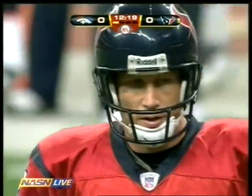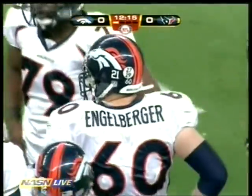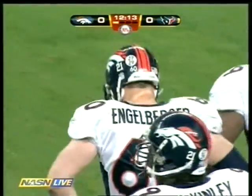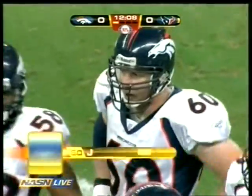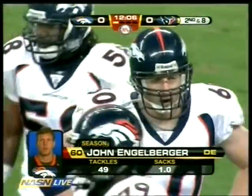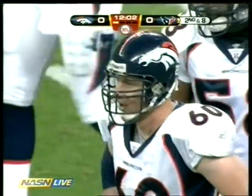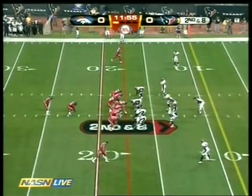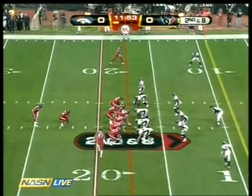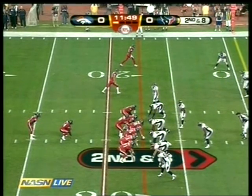And John Engelberger, that time, as you see so often on film, coming from the backside defensive end. Engelberger may not be one of those guys that has off the charts kind of talent, Tom, you know what I mean? But just hustles all the time, always chasing plays. I would much rather run at him than try and run away from him. Second down and 8. I formation this time. Darius Walker is the tailback.